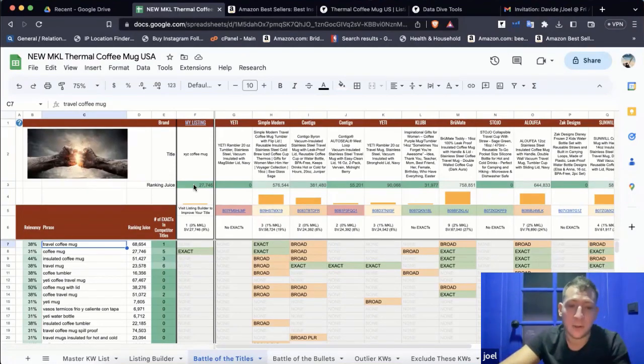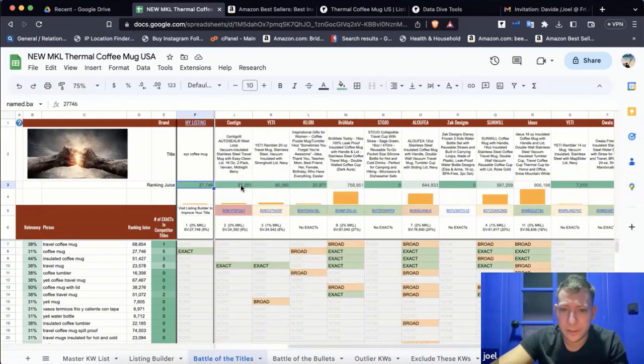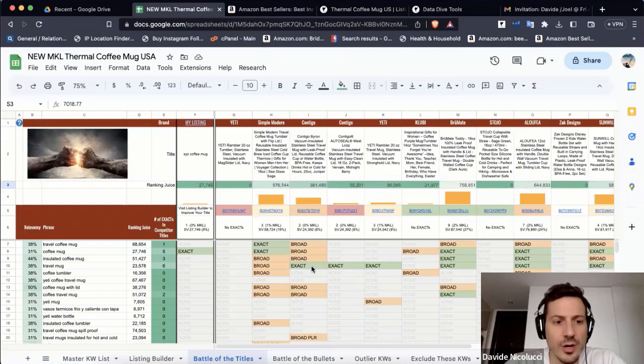You will be in the Battle of the Titles. Your total ranking juice will be here, and to the right you'll be able to see all your competitors and how they rank. Then you can determine if you're better than them. Everything can be done in the Battle of the Titles. Your objective when you're creating your title is to make sure that your total ranking juice is better than any other competitor.